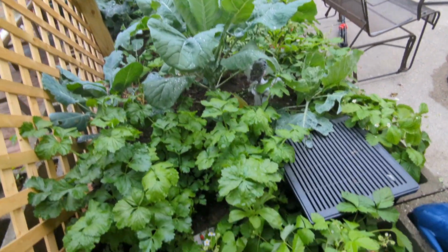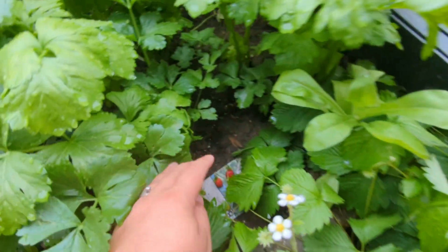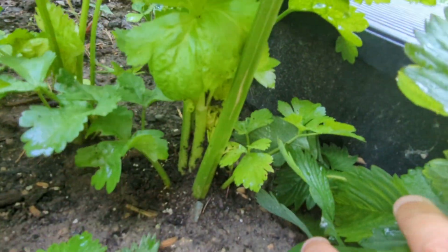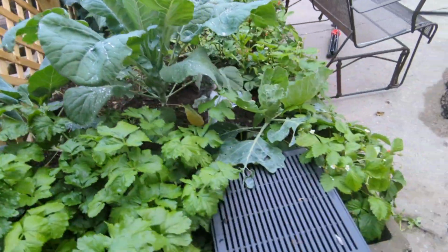It's beautiful. I've got strawberries. Look at all these guys popping out. Ava comes out and snacks on all of these. Here is the celery. Ooh, everything's really wet. Look at those stalks on the celery. They're all doing fantastic.